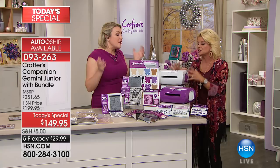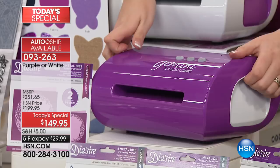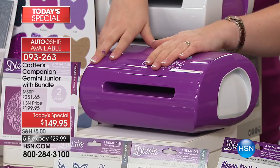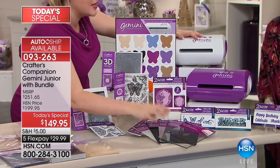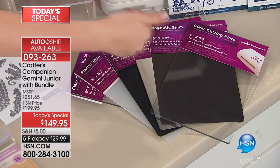Do you want the white or do you want the purple? The purple is limited edition, completely exclusive here at HSN. It is 4 kilos, which is less than 10 pounds, so it's really lightweight portability we're talking about here. When you get the machine, you get a full set of plates. This means that you can use the machine with every brand of thin metal dies out there. Plus, these plates will work as a second set of plates to go in your big machine, because they turn around and go inside. So double the value from that.